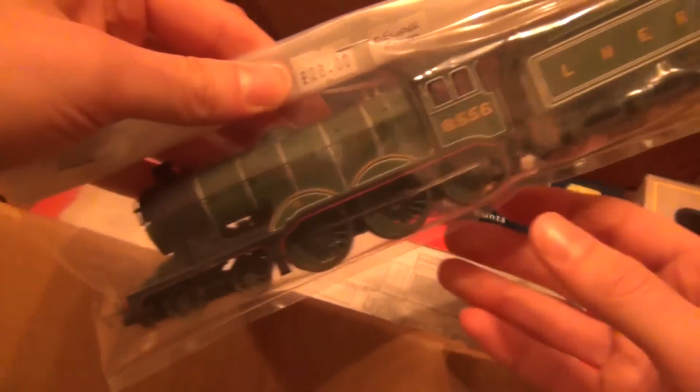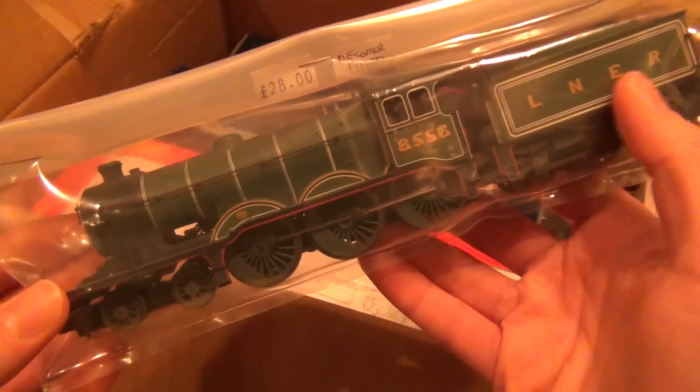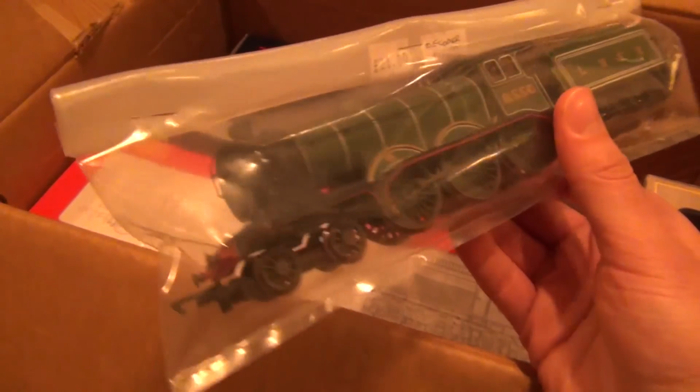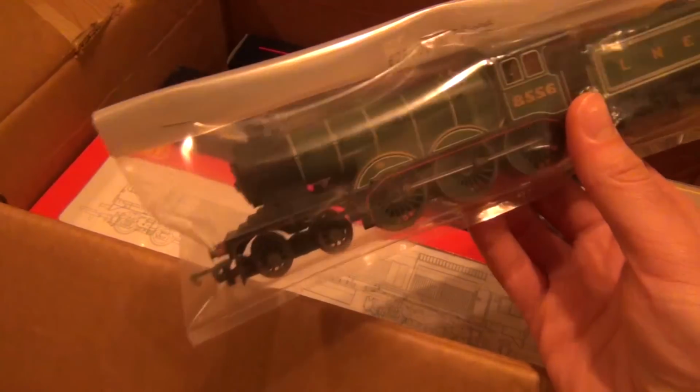But yeah, there we go. LNER again, see, look! IC82's second LNER locomotive now. LNER liveried, anyway. And it's a B12. I absolutely love them. Beautiful.